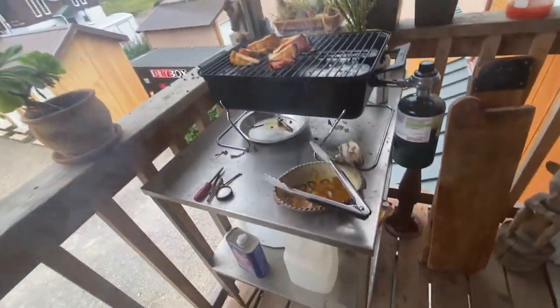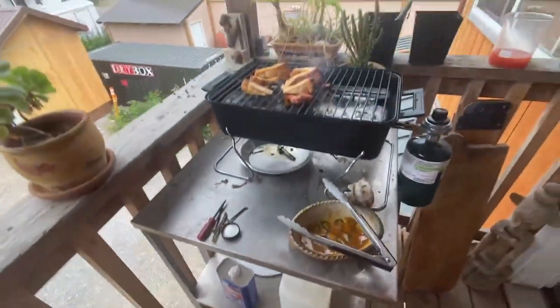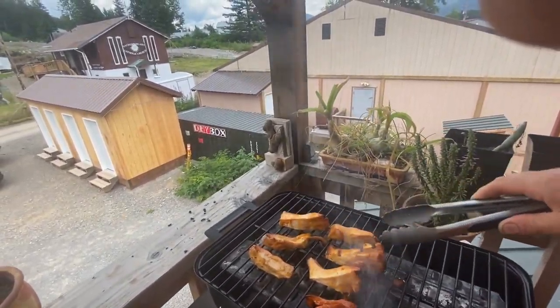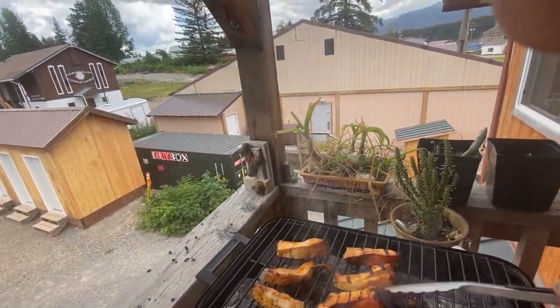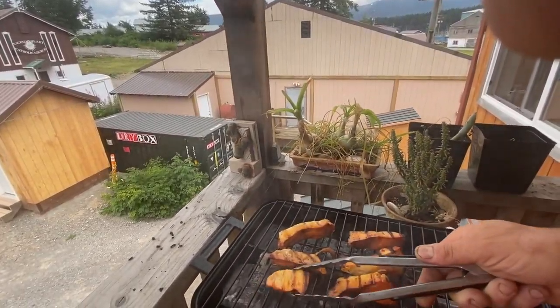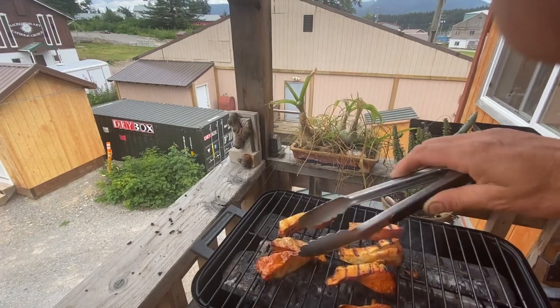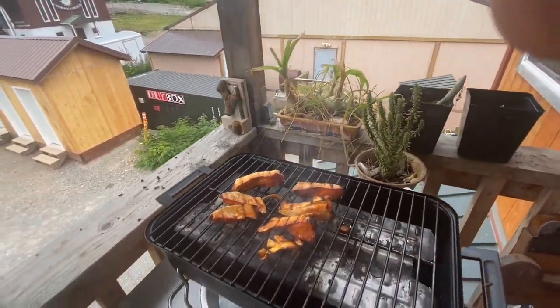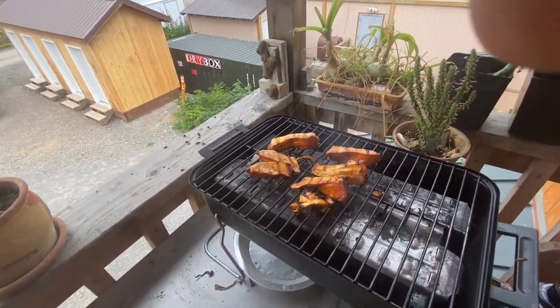Smoking with some barbecue. Nice. All right, we're gonna flip them over now. They should be doing pretty good. See how they're doing? Oh yeah, these ones got a nice char on one side. I'm not gonna let them go quite as long on the other side because they did dry out a little bit on the grill. So we'll just do a quick cook on this side, on the other side, and then call them good, see what happens.